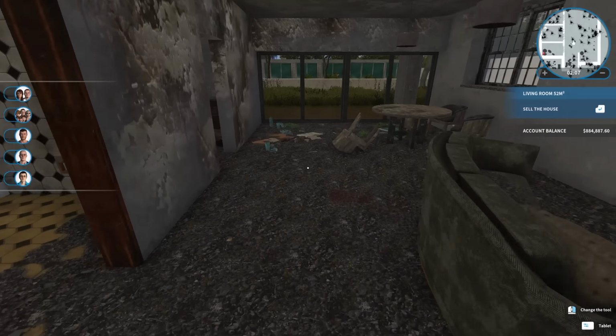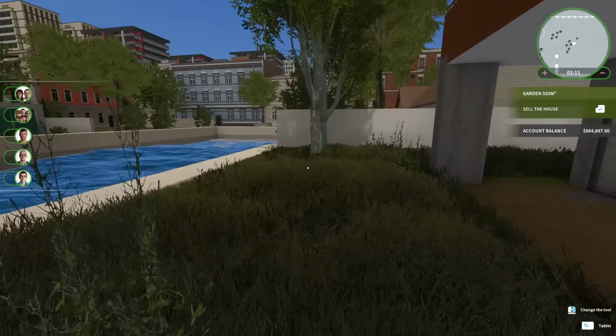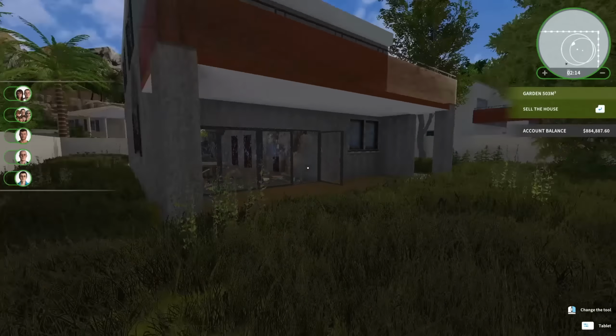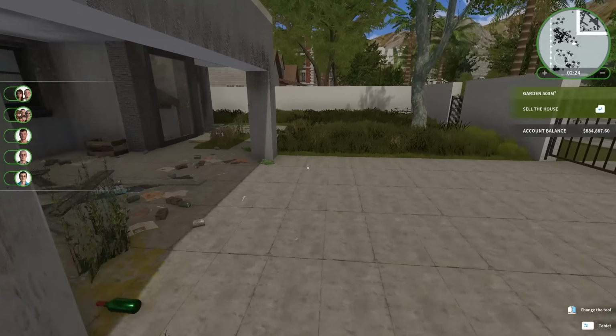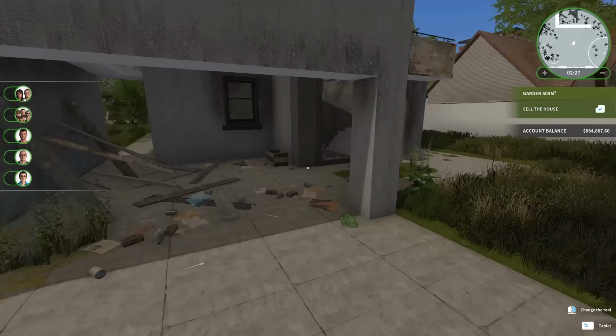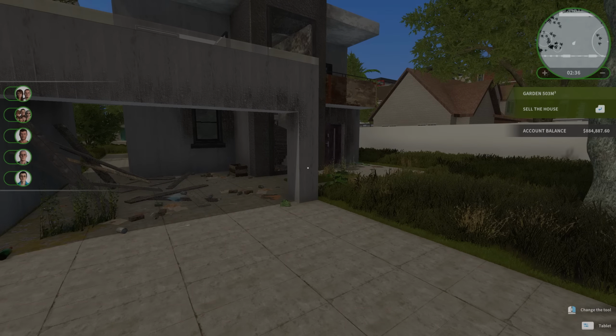Let's take a peek outside and see if there's anything noteworthy out here. Not a whole lot of backyard space, that's for sure. Fairly small yard altogether. So I think we'll probably do the modern garden and try to do something cool with that to really help make the yard pop out a bit. But first things first, we got to get everything all cleaned up. So you know how it goes. Time for a montage.